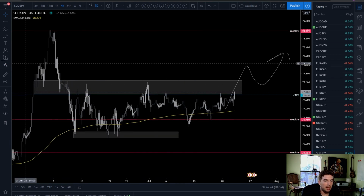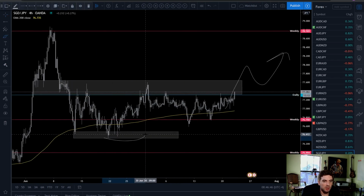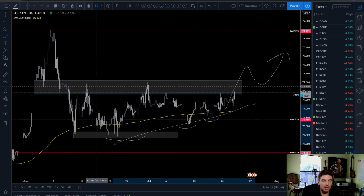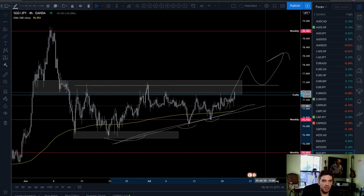SGD JPY, probably going to break above. It's looking strong. It's holding these higher lows. So this is showing strength in the market. We got this trend line up. It's really like an ascending triangle formation.